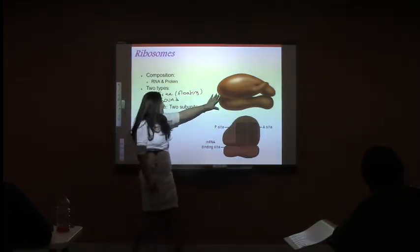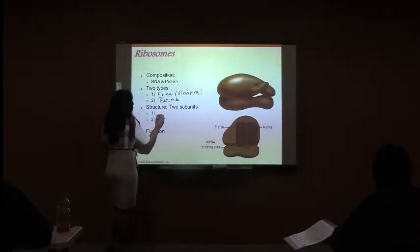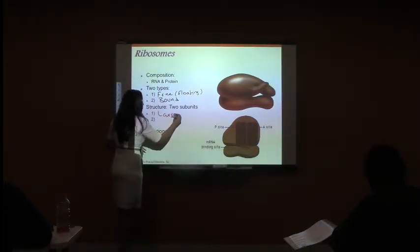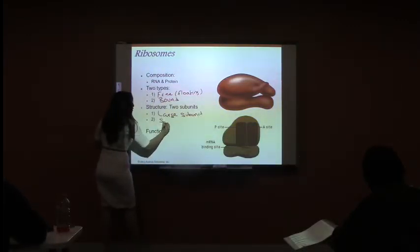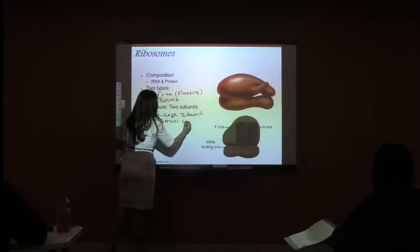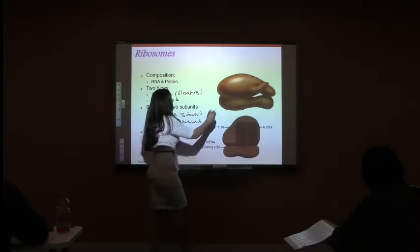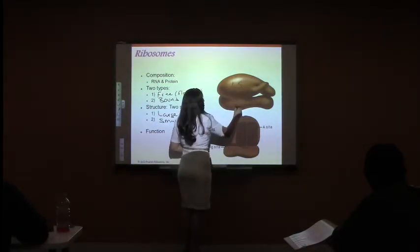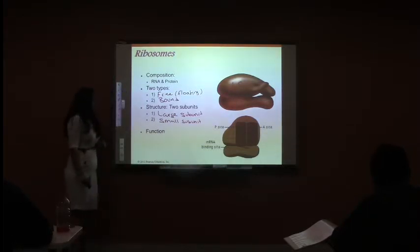Each ribosome, as you can see, has two different segments, right? One of the segments is called the large subunit. Another one is the small subunit. Okay? So this is the large subunit, this is the small subunit. Regardless of whether it's bound or free, it has both segments.